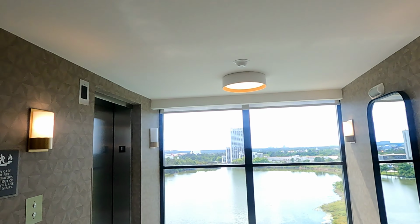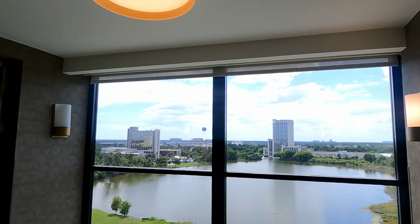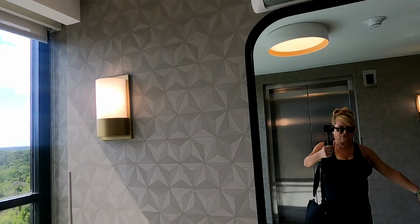All right. It's time to head to the pool. Let's go check it out. Pretty good view. I still haven't been up in that balloon. No, I haven't decided to.